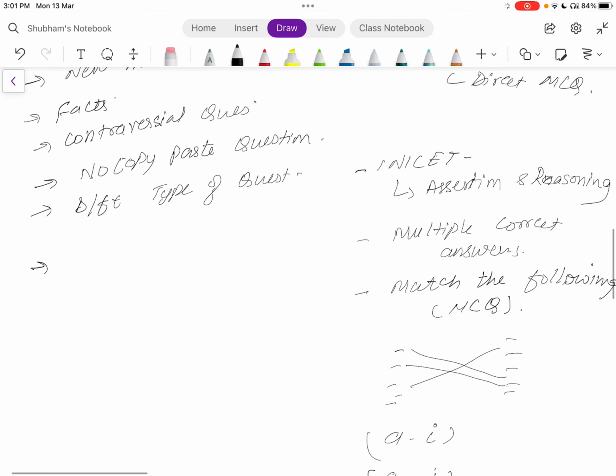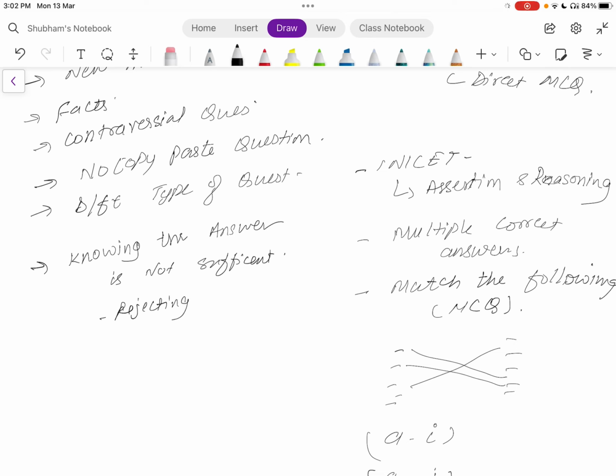Just knowing the answer is not sufficient. Have the habit of rejecting wrong answers. You should have a reason why a certain option, why B is not correct, why C is not correct. And if you can answer those things, that will help you in these kinds of questions.